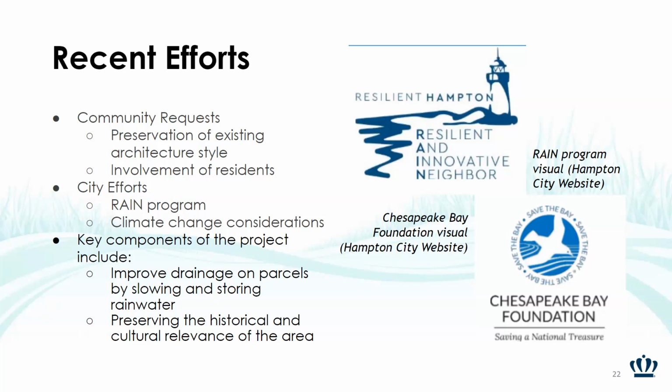Recent city efforts, and this is the focus point of the kit of parts solution, because they had the RAIN program, which recently got pulled back, and they're supposedly revising and bringing back into the environment in the future.